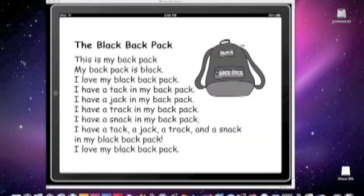You did it! You finished the black backpack activity. Now you can move on to the next target.